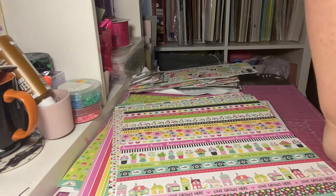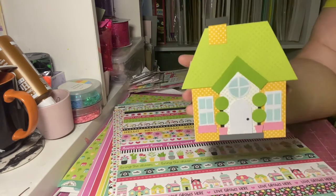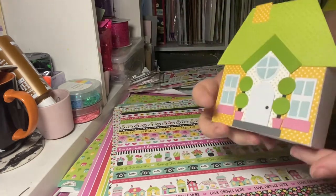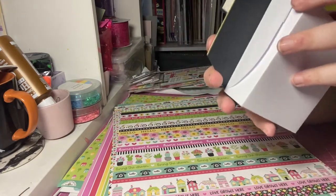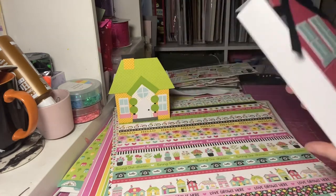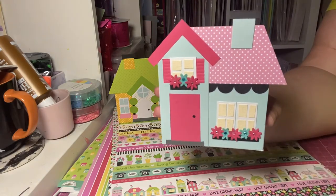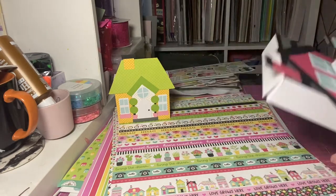And then let me just show you what I was talking about before. You may have seen, I don't know if I've shown them or not, but these are the little houses. So we made this one here, and it is like a functional box as well, if I open it the right way. There we go. So we made that one, we made this one, and then my favorite one, this one, this is my absolute dream house. Move me in, pack my suitcases and move me in.